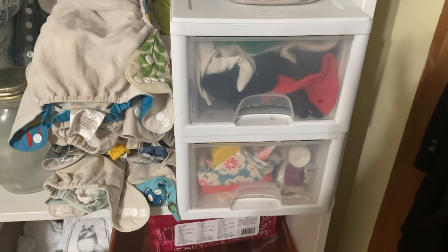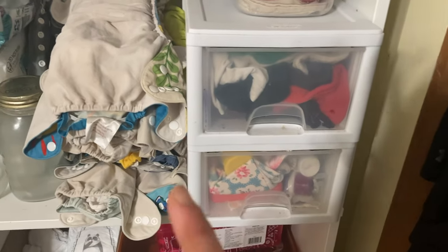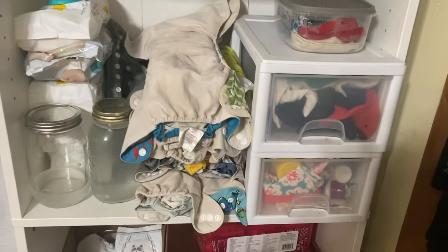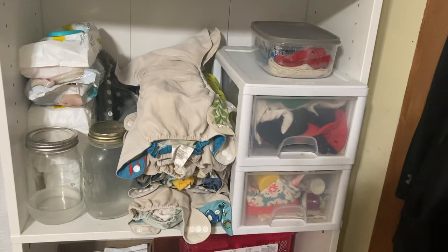If I do need just a touch of something, I either use a little bit of coconut oil or the A&D ointment with the cloth diaper. I've never had problems. Some people tell you not to do it, but that's what your grandmother used when she cloth diapered, was A&D ointment. So I think it's just fine.